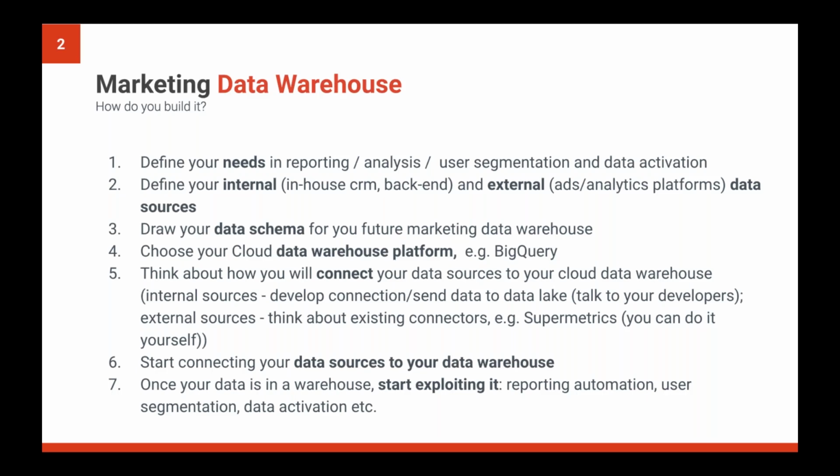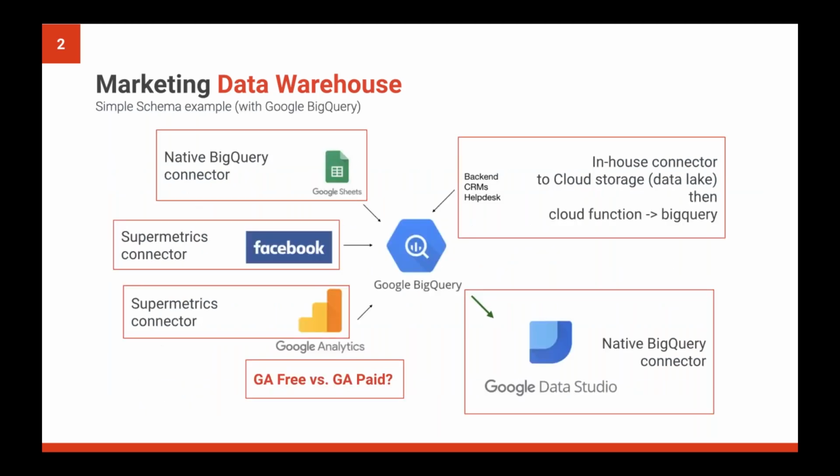So, afterwards, you will need to start connecting your data sources to your data warehouse, and then start exploiting it. It means start to build your reporting, do your user segmentation, and data activation. So this is an example of the schema that I drew for one of my clients.